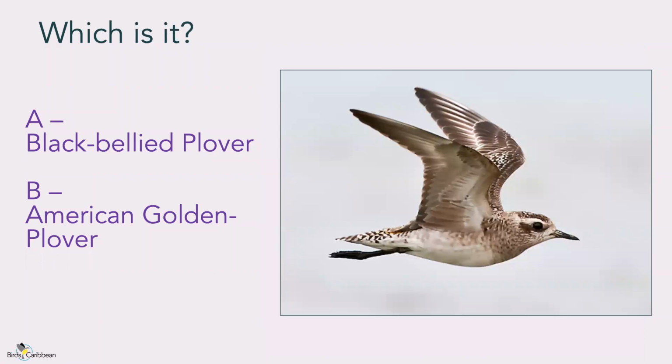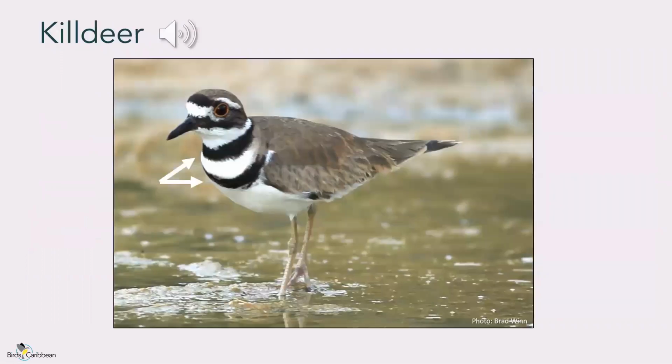How about this one? So this one has the prominent white eye stripe with the dark crown, and it has no black wing pits. So that's going to tell you that it's the American golden plover. Good job. Now the American golden plover is much more rare than the black-bellied in the Caribbean, but it does show up occasionally. So you do need to be aware of the difference between the two.